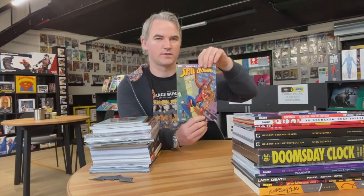They seem to cover pretty much all of the main Marvel characters. They're made in conjunction with IDW. So this is the Avengers. We've also got Spider-Man. That's actually volume 2, I believe, because this one is volume 1. So perfect for younger readers, as I say.